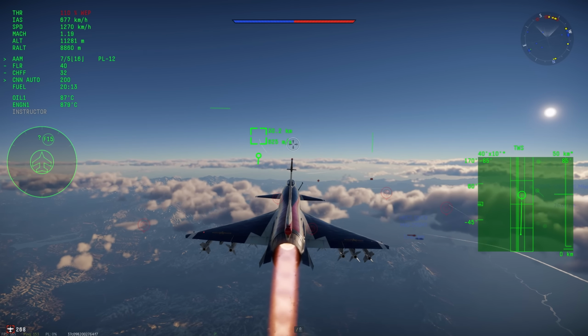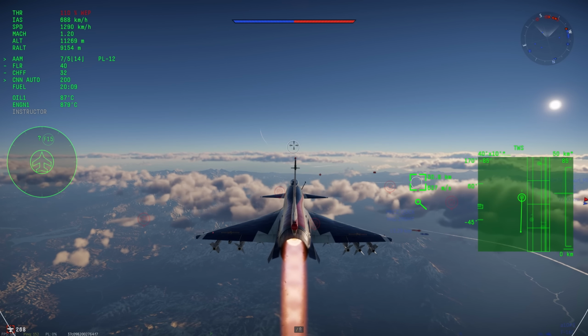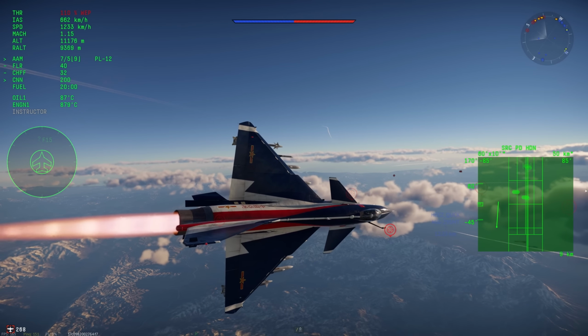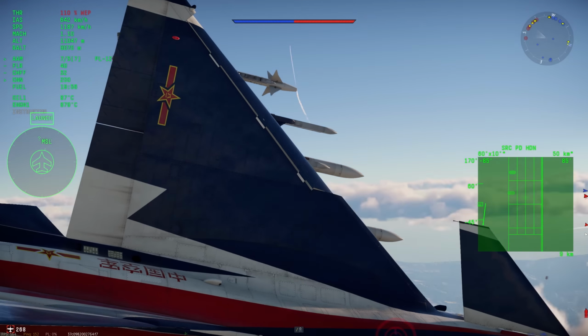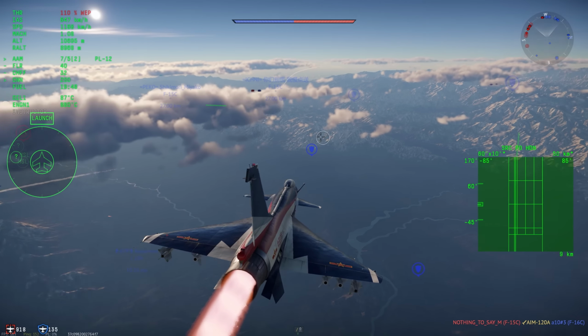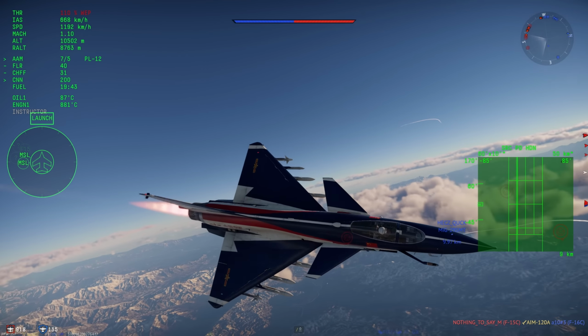What this means is that unlike the A9M that uses suspension IRCCM and blinks itself off whenever it sees flares, instead, once this thing locks on, it shrinks the field of view down from its normal field of view all the way down to 0.75 degrees.